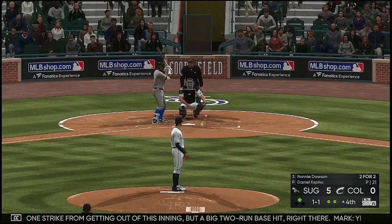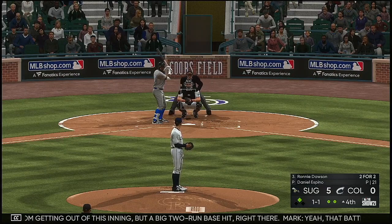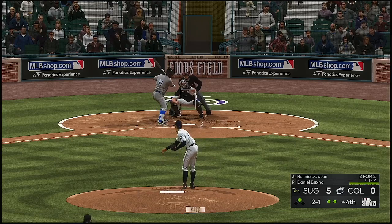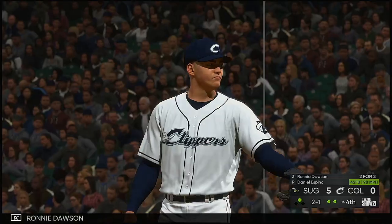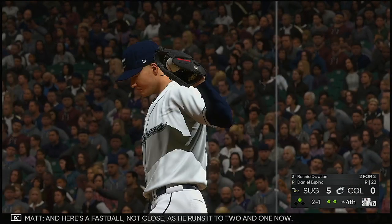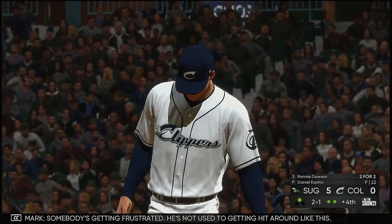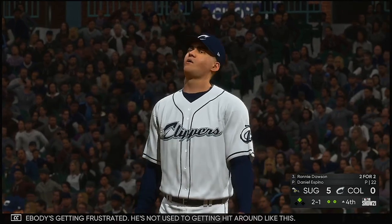Yeah, that batter was able to control his emotions. Not a guy who fears going deep in the count right there, and he was able to come through. So now to the plate, Ronnie Dawson. And here's a fastball, not close, as he runs it to 2-1 now. Somebody's getting frustrated. He's not used to getting hit around like this.